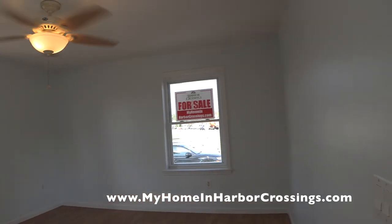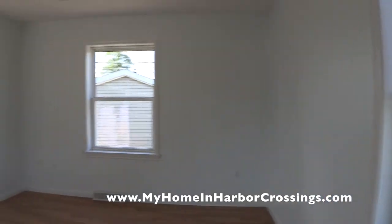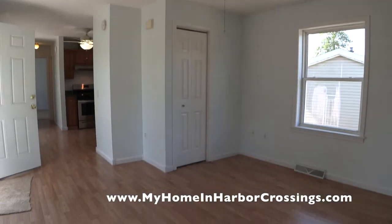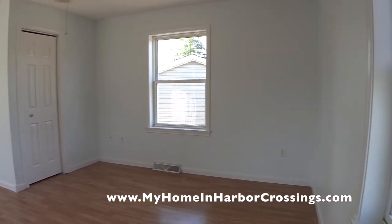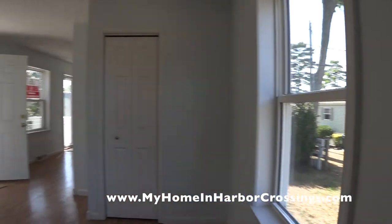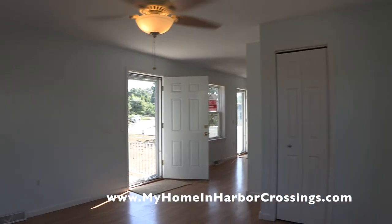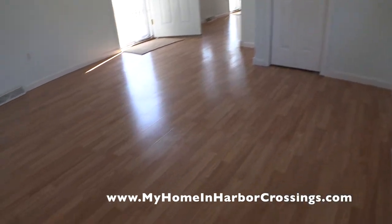Here you have the living room. The floor is laminate. You've got a ceiling fan and a fixture in the ceiling. This house is a new era, built in 1997. It's all drywall. You've got the thermal pane windows. We've repainted the inside. Isn't that pretty, floor?